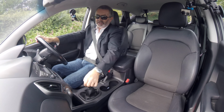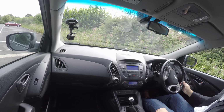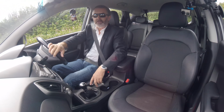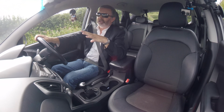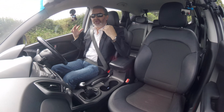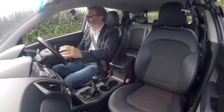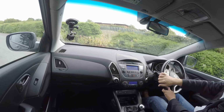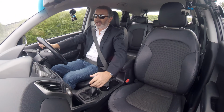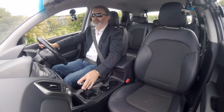Very nice to drive these. Good seating position, nice and high up, good visibility all round. Got to remember to take the handbrake off. The good thing with the kind of 4-wheel drive type vehicle is you've got plenty of visibility, you can see all round, and usually the suspension is made to take up bumps and potholes, which of course the roads these days are absolutely full of.